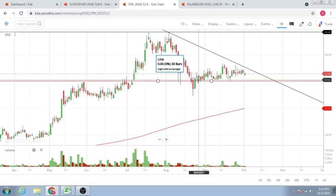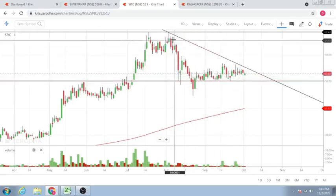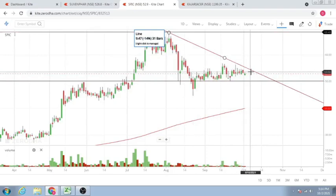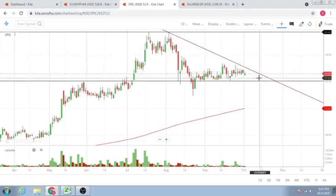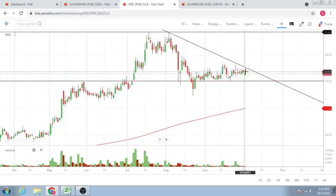Now in the last 1 month you can see it has moved in a very tight range. There is a sloping trend line too, and it is taking proper support all the time. It is not breaking the support in the month of August, so there is a very high probable chance of the stock moving up in the month of October.